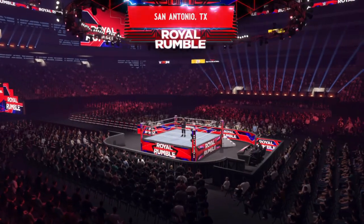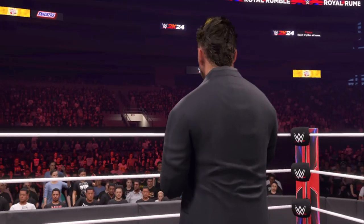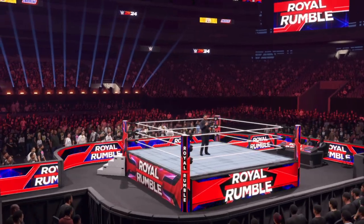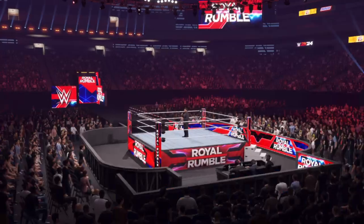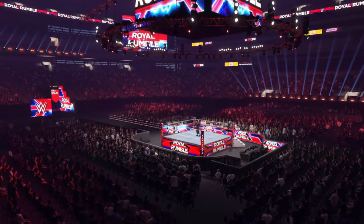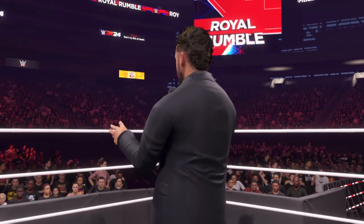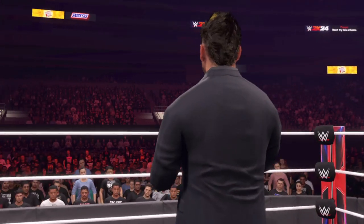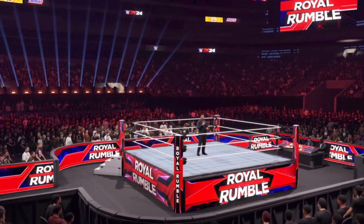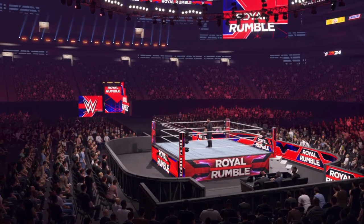The following contest is the Royal Rumble match. Now, the two superstars that drew number one and number two will start the ring at the same time. Other superstars will join in the order they drew. This will continue until all 20 superstars have entered the ring. Eliminations occur when you are thrown over the top rope with both feet landing on the floor. The last superstar in the ring will be declared the Royal Rumble winner and will go on to face the champion of their choice at WrestleMania!